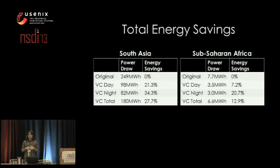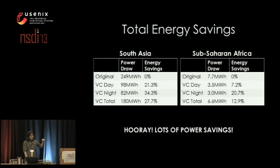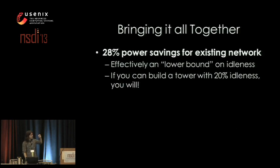This is relatively large. And if you just work at night, which is really when you want to save power if you're doing renewable energies or solar, it's up to 34%, and 21% for sub-Saharan Africa. So these numbers are high, but not enormously high. But, you know, hey, we win.